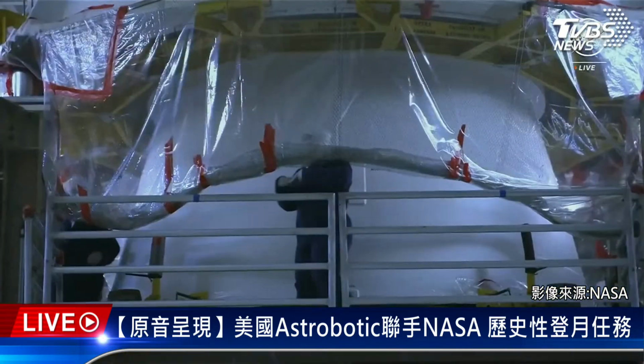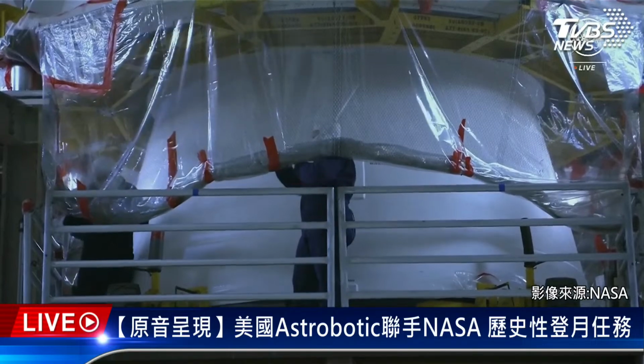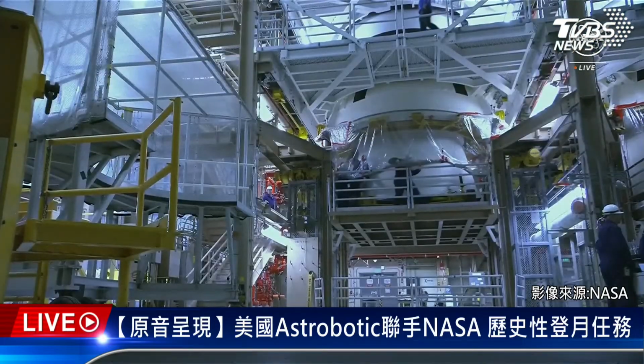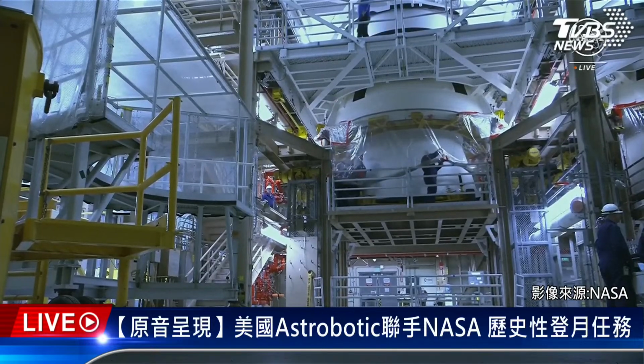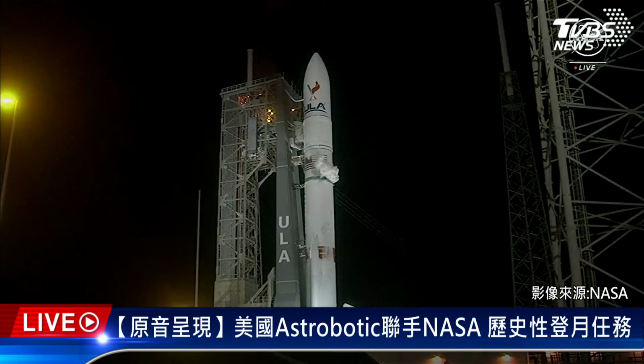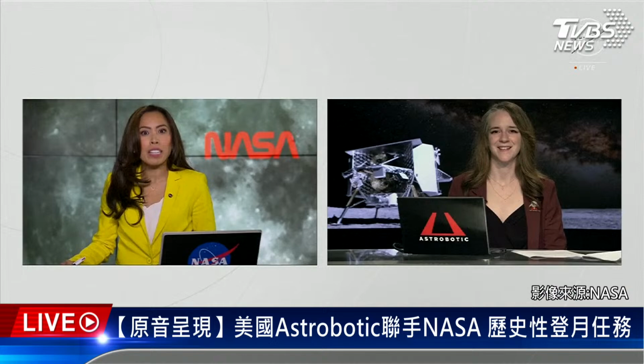Each booster will stand about 17 stories tall and burn approximately 6 tons of propellant every second, producing 3.6 million pounds of thrust. We continue to march towards today's 45-minute launch window that opens at 2:18 and 38 seconds Eastern Time. The ULA team remains in a planned hold and right now is working no issues. As for the Peregrine spacecraft, let's get another check of it from Olivia with Astrobotic.